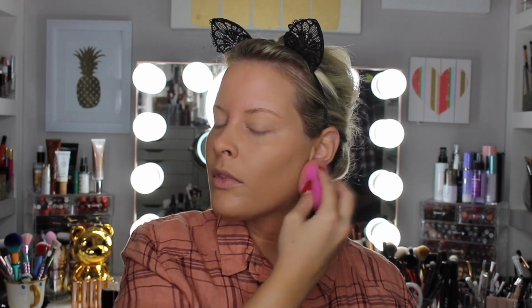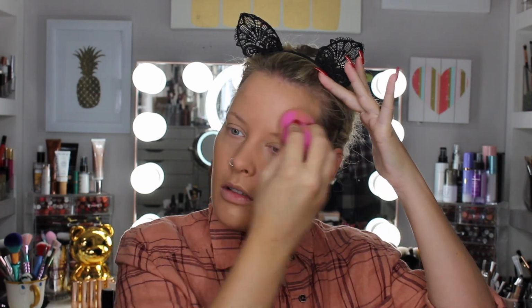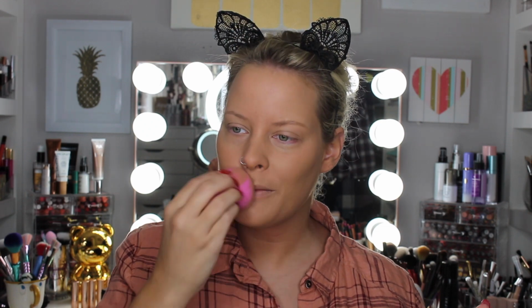Yeah, no, plus I feel like I got more coverage with the sponge, so the brush is out. Back to the sponge. So I think, depending on what tool you use, I feel like I could do my whole face and get full coverage with 2.5 pumps, which isn't terrible because I think I use like 2 or 3, maybe even 4 pumps when I use the regular ones.